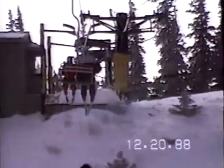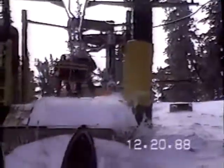Demonstration. Exiting a ski lift. Keep your tips up. Prepare to unload. And here we go. Pretty backward in there.